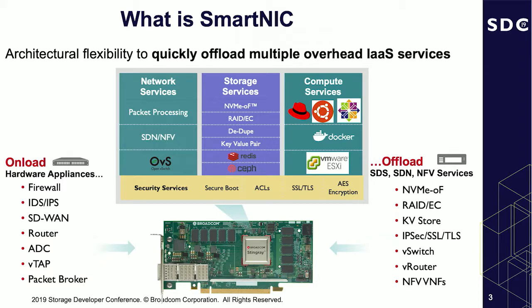Then if you look at what we call the onload model, it's taking those appliances that you tend to have in the network. People put a lot of appliances in the data center, whether it's your firewalls or intrusion detection, there's a lot of boxes out in that network. The challenge with those boxes is they're not very scalable. You buy a box, it has so many ports, it has so much performance, you want more, you buy another big expensive box.